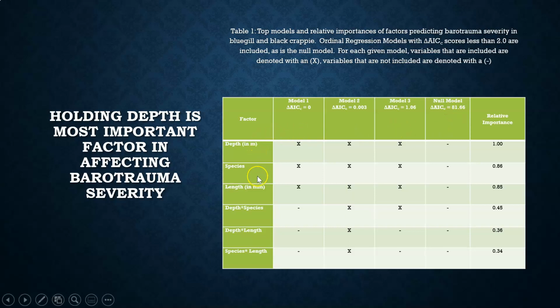And then we look at the different factors that were tested against barotrauma severity. In the top model, the top 3 factors were depth, species, and length. And over here we have the relative importance values of these 3 factors. Depth had a relative importance of 1, species had a relative importance of 0.86, and length had a relative importance of 0.85. So this means that the holding depth of the fish was the most important factor in impacting barotrauma severity.